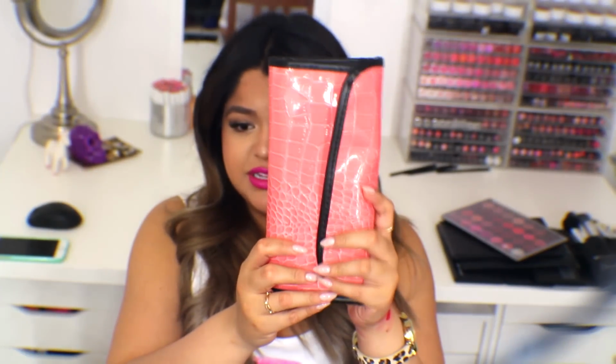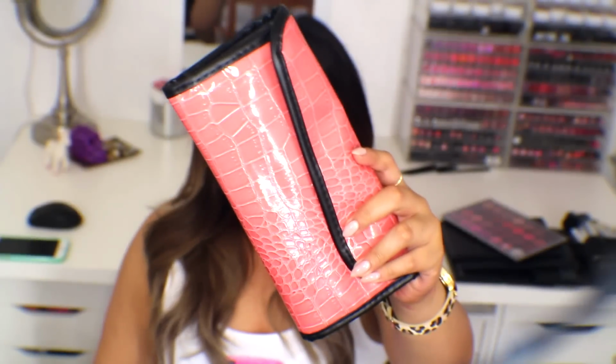So yeah. The next brush set I got, I got 3 of the same, but in different colors. I just got them because they were cheap. They were cheap, so I was like, ooh. But then I opened the bag and I was like, no wonder they were cheap. Look at this ugly, tacky case they come in. I think I'm going to throw this away, to be honest, and just keep the brushes.